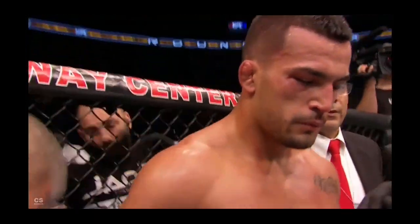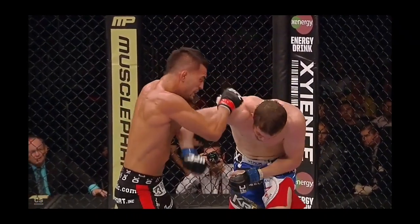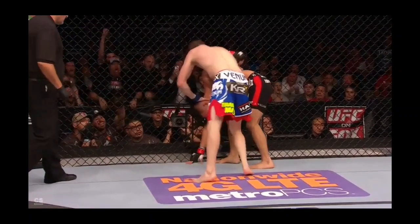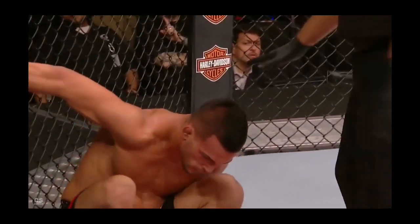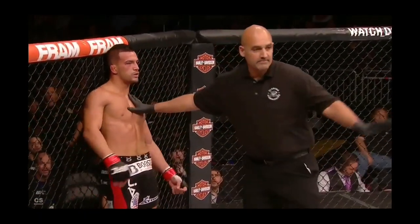Bektic looks very hurt, yes. I'm looking at him, concentrating here, and he looks like he's trying to keep it together, but see him blinking and having a hard time focusing. Let's take a look one more time at the replay. Here's the big right hand that hurt him. Legal shot. Here's an illegal one, and here's a big illegal one. And that one drops him. He got up, and he was in all... Watch him try to get up here. He is in all sorts of trouble here.